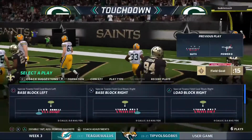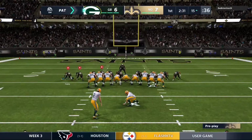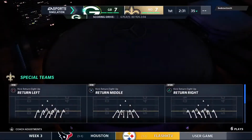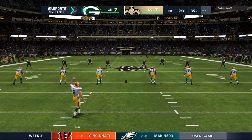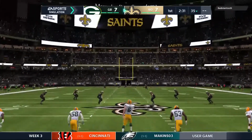Touchdown, Packers. Aaron Jones, his 5th touchdown now on the year. And the Packers are within an extra point of tying this thing up. Crosby with the extra point, and we are tied at 7. So all even at 7 now as they kick it away.